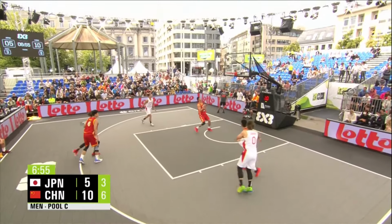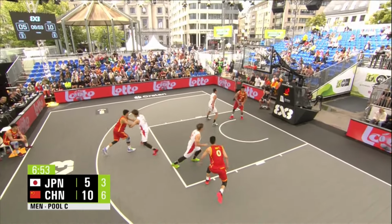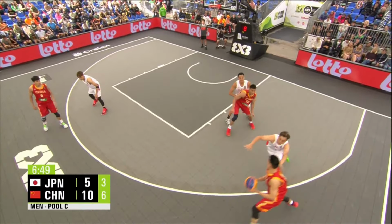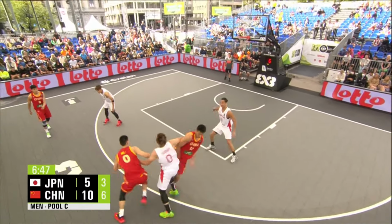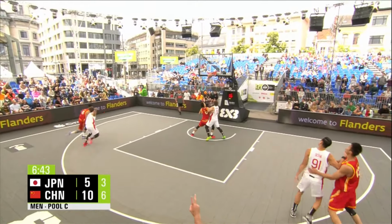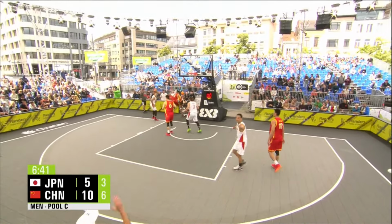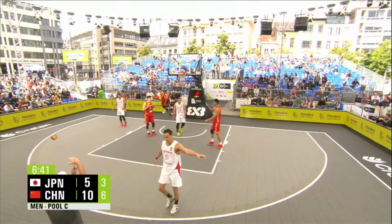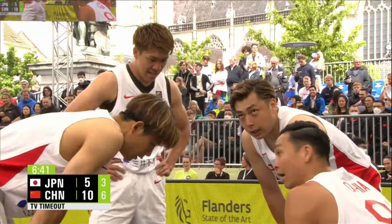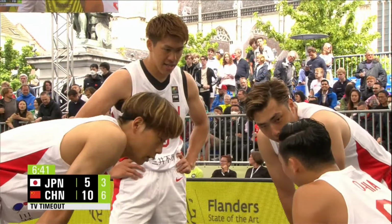Fujitaka pulls up. Oh, short. Jan being defended aggressively. He'll kick it over. 2 is released, but it's too short. TV timeout. China with a solid lead early, 10-5 as they both get a break. Let's listen in to the Japanese.